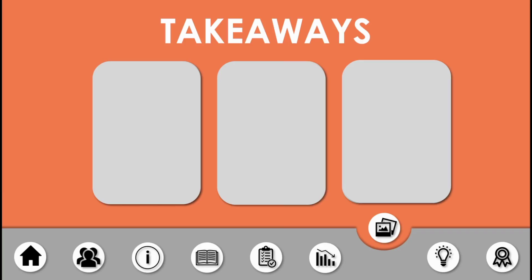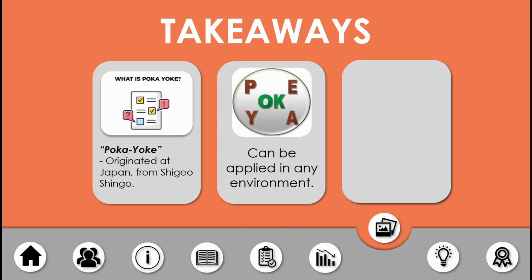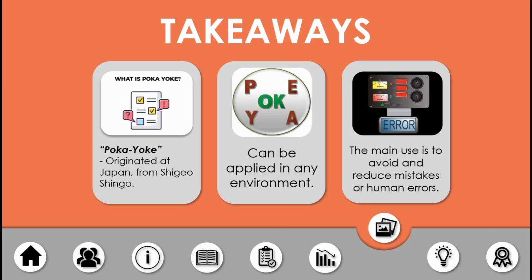Now, here are the key takeaways for Poka Yoke. Poka Yoke is originated in Japan from the IE engineer Shigeo Shingo. Poka Yoke can be applied in any environment. So, hindi lang sa business world, kahit sa sarili din natin. Lastly, the main use is to avoid and reduce mistakes or human errors.